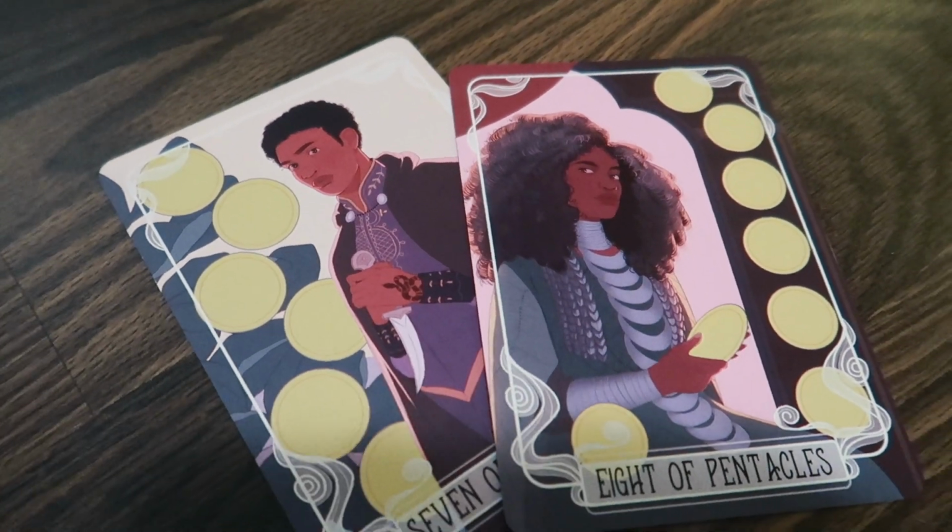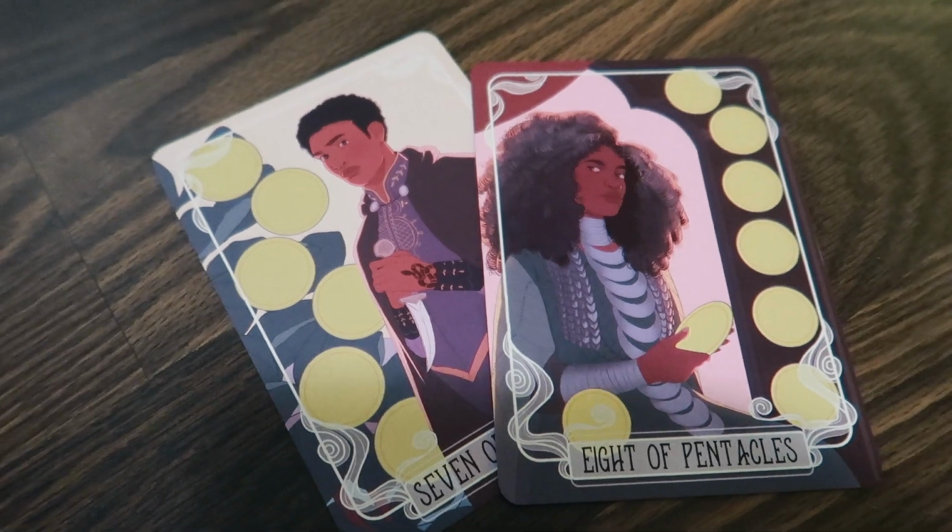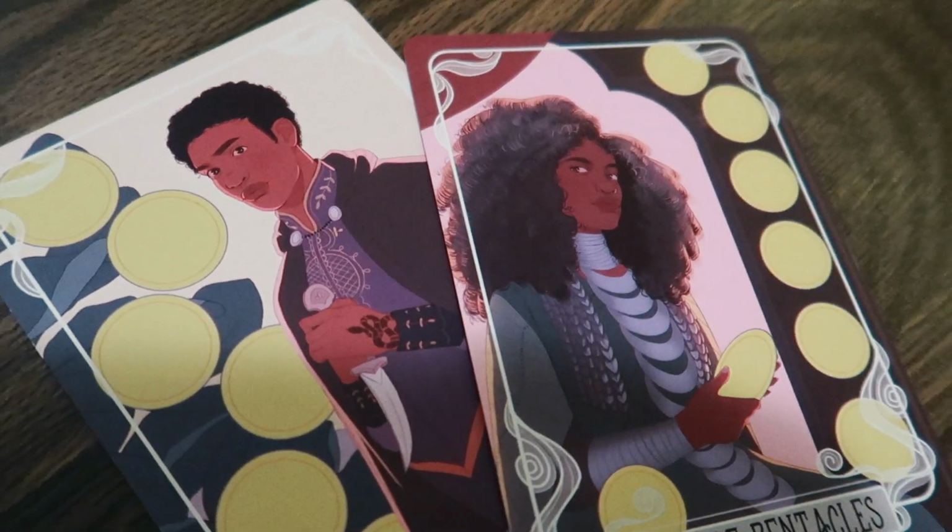And then we have our tarot cards, which are absolutely stunning. We have the 7 of Pentacles and the 8 of Pentacles. I said last time that they had this different kind of art style for these particular cards, and I'm loving this art style. I love the pinks and the purples and the blues. They look so good together.